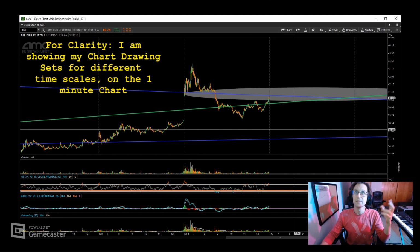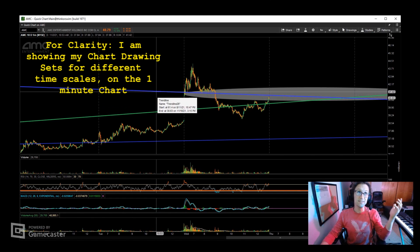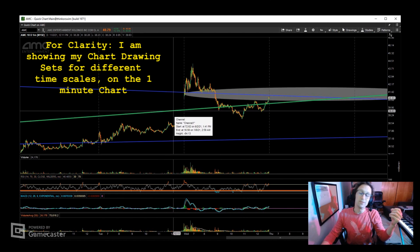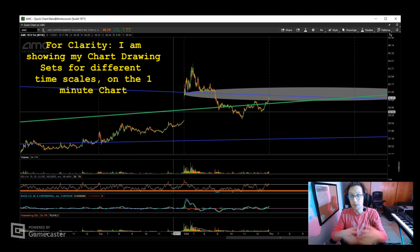Now I'm going to go up one more, and here we go again. Incredible stuff. These blue lines are the symmetrical triangle I've been following, and it's not the same triangle on Reddit. Don't go there. And then there's this green one. What's this green one? This is something that I haven't shared a lot of because I like to keep it to myself. A lot of people overplay this, but it's an upward channel, and it's defined by the low and the high in January, and then the high in June.